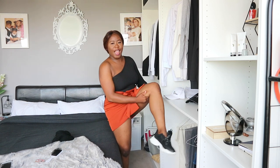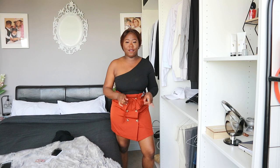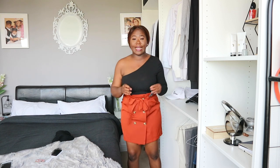And I like the burnt orange on this black one shoulder I'm giving you. I'm hot chocolate, melanin. Look at the black. And I'm pairing it up with this black and white thing from Primark. This has been my go-to everywhere. I wear it on top of anything, and it just looks amazing. I love the skirt.